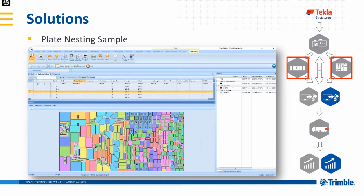And here's a visual of the plate nesting sample as well, to where you can factor in many different sizes on the same thickness of sheet, and any different type of material as well.